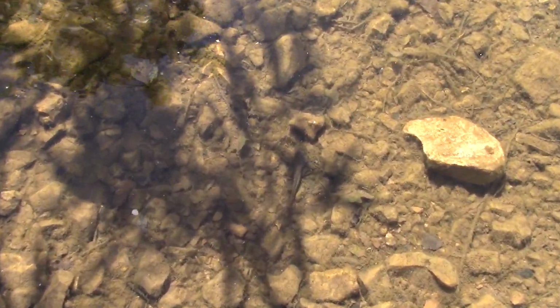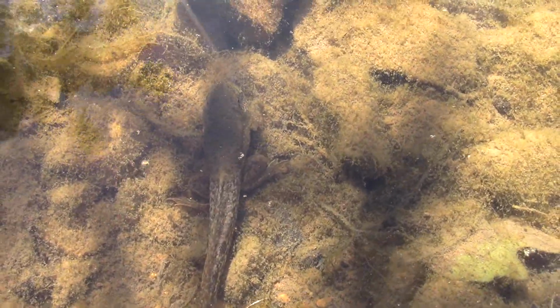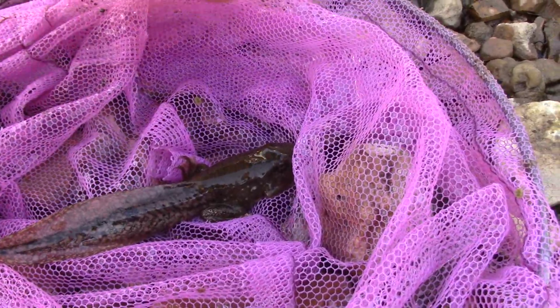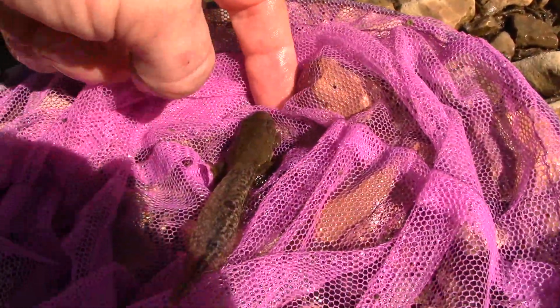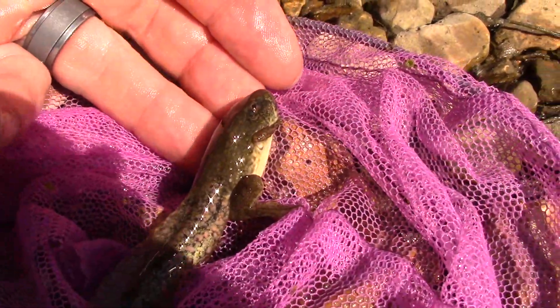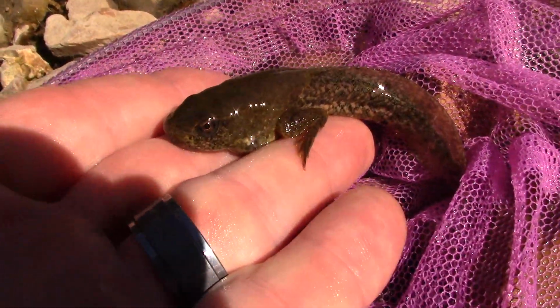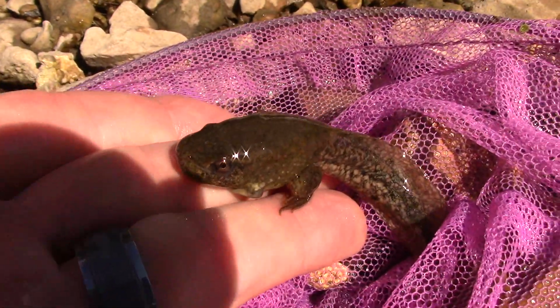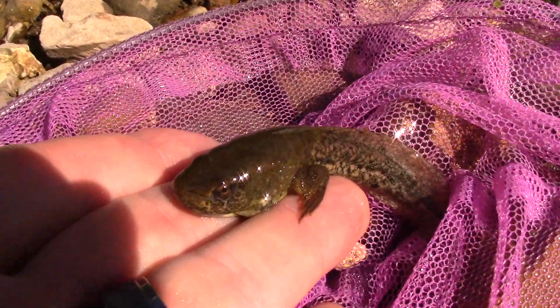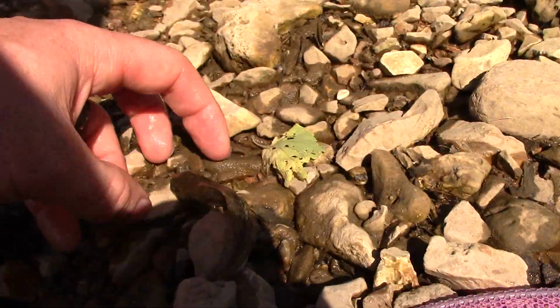Another tadpole with some back legs and maybe even some front legs there. Okay, here we got it. It's got little front legs growing. I can't tell what kind it is. Maybe a green frog. Looks pretty neat though. Nope, it's actually hopping. Here we go. Let's get you back in the water.